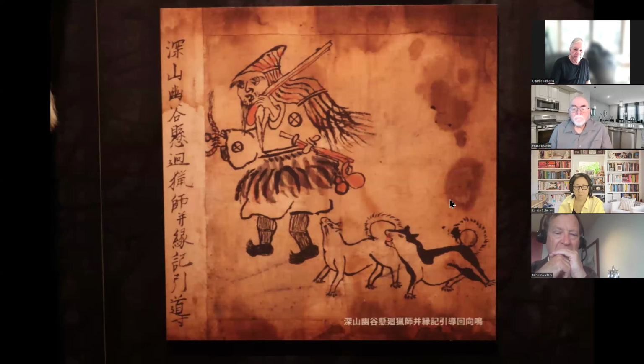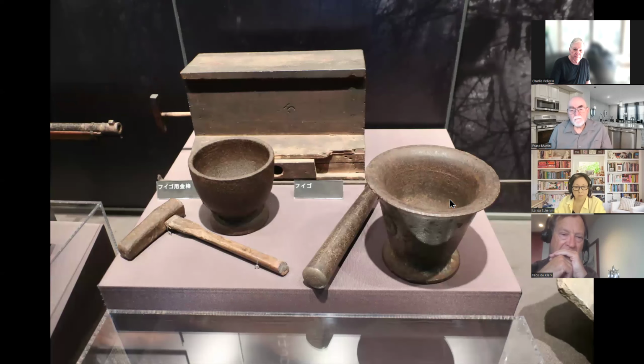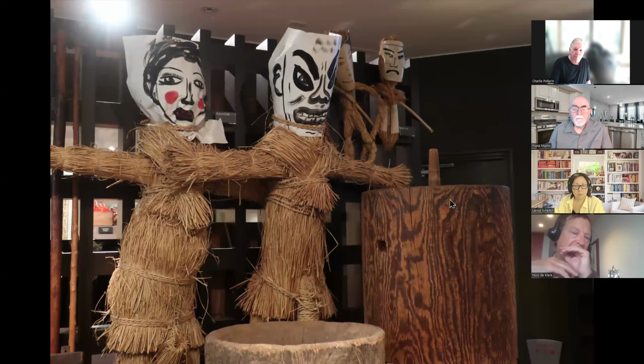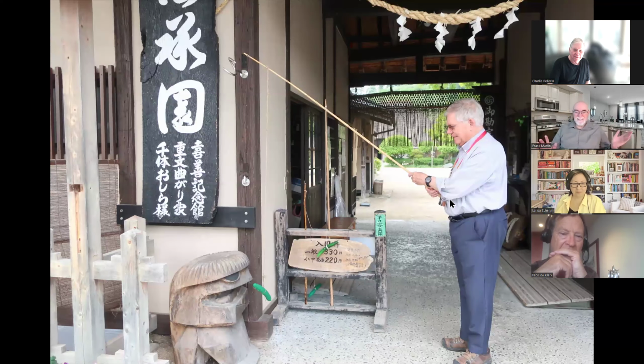Woodworking tools, pottery, chest. These animals are used at the entrance of the village and at your home to scare away the bad spirits. There's a bad spirit. This is interesting. Oh, look.